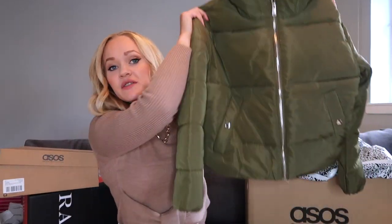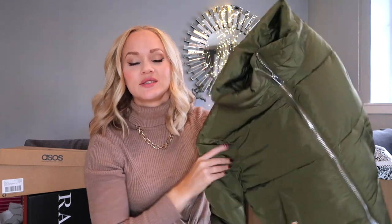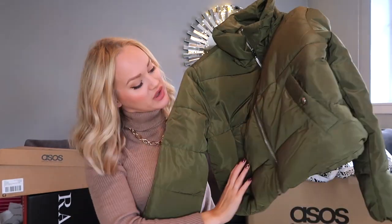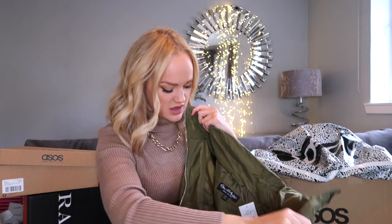Next, I've got this puffer jacket. It's again a khaki colour and it's got this high neck. It's super puffy, not cropped, but also not long line either. It's fairly lightweight. It's got the 2 pockets on the front here. I don't think it's got any pockets on the inside.